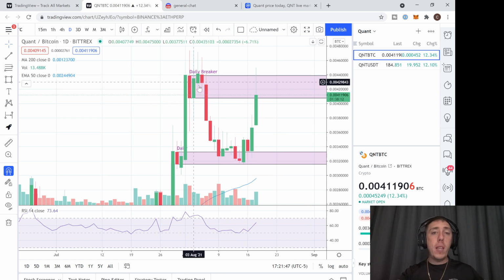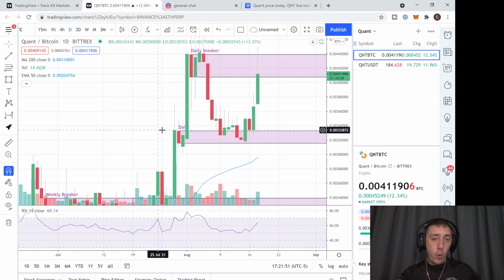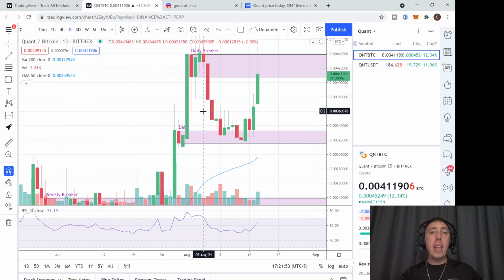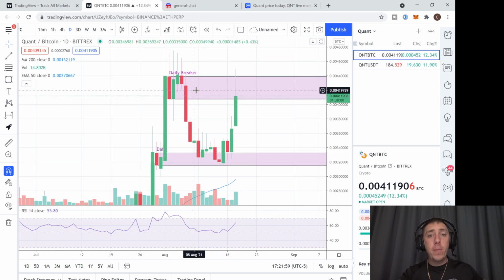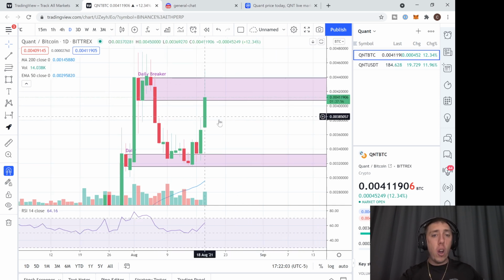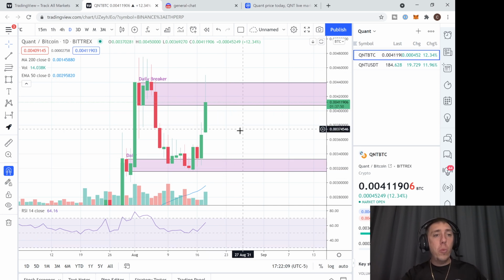So with the daily breaker, it broke down. Where did it find support at? Of course, the next breaker down. Makes sense, right? So daily breaker broke down, came down here, rounded, came back up. Where did it find resistance? Of course, the next daily breaker to the upside. So until we get outside of these two levels, we're what's called range bound.